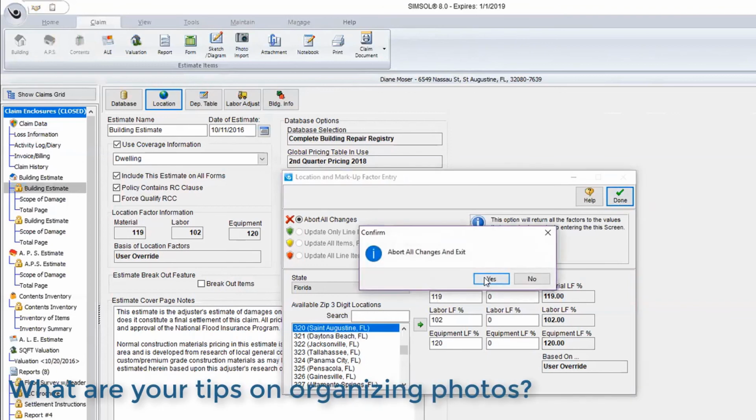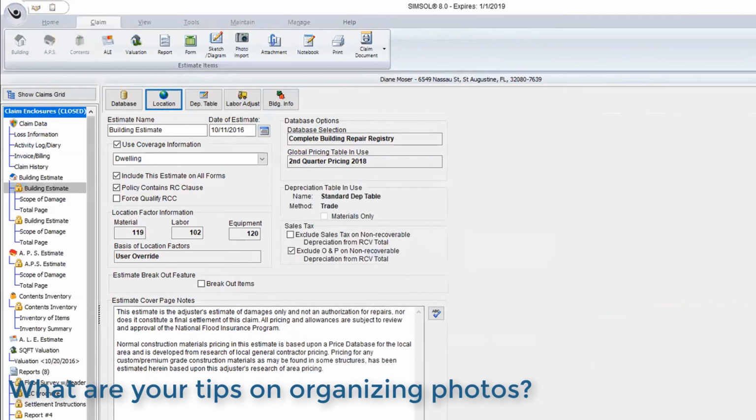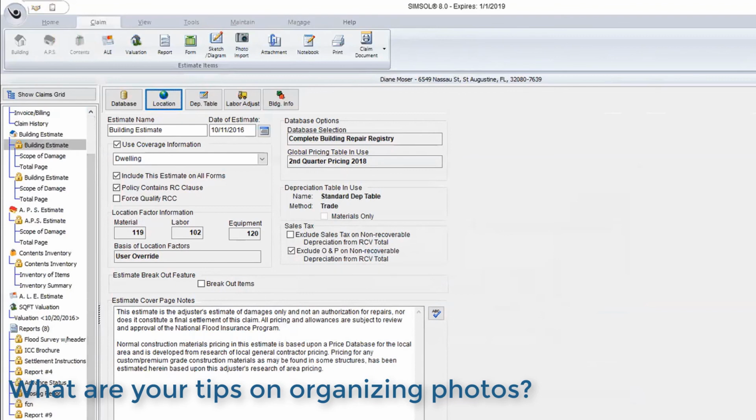Okay, photos is a personal thing, but on your photos section, what I do when I take my pictures is I'm pretty much in line before it even gets into Simsol. I will start at one point, either interior or exterior. If I was on the interior, as I said before, you start at the living room and work clockwise, going to every room until you end up at the same room you started, which will be the living room. That way you've got all your photos organized in a sequential order so that when you bring them in, they're already in a sequential order.